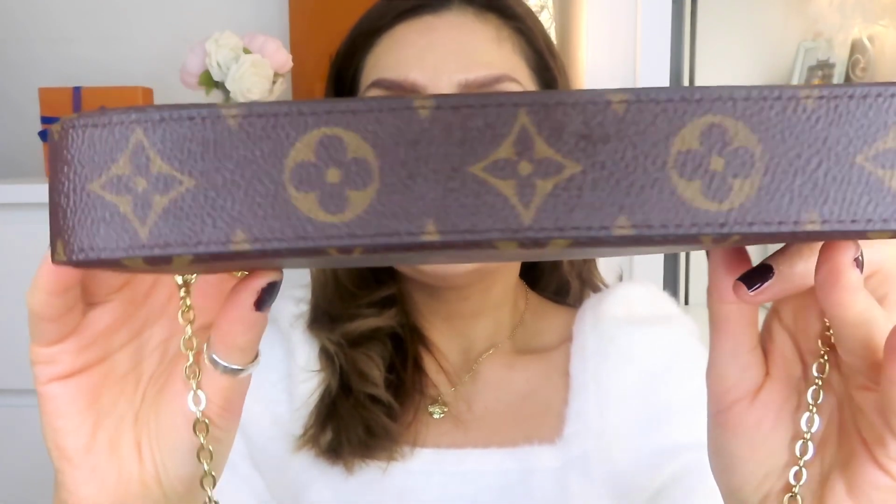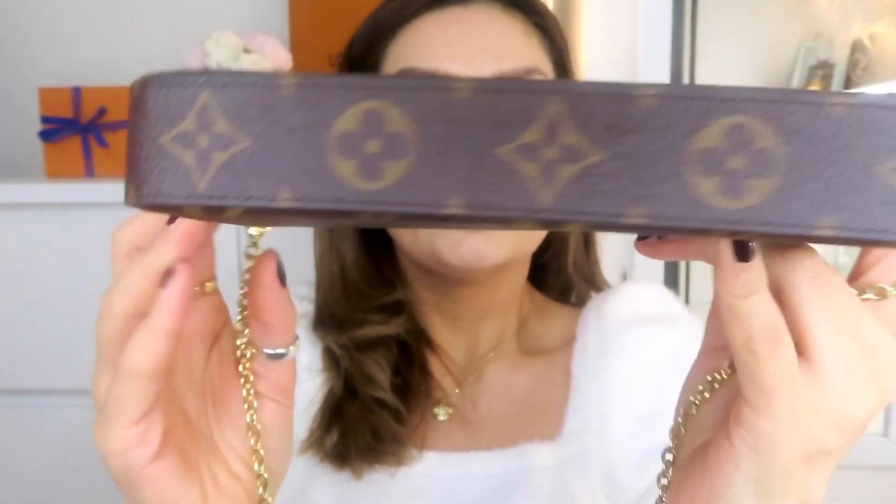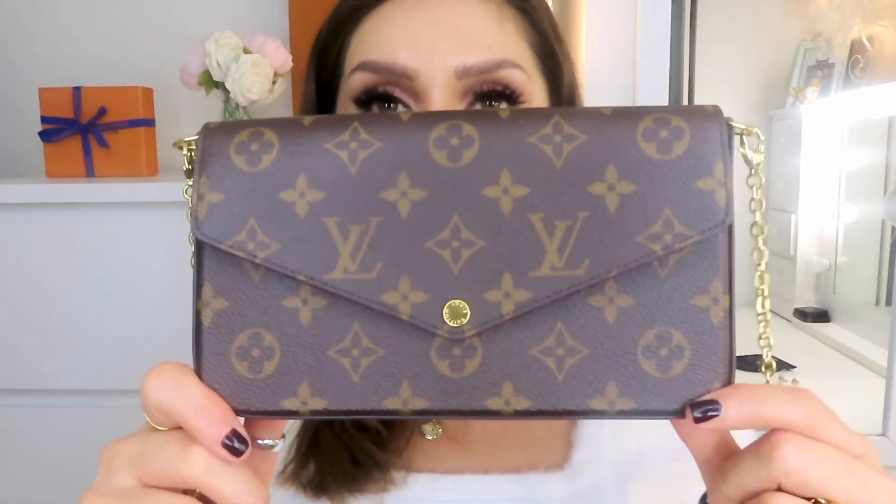Even the lady said to me, because I was asking her a question about the strap, when the other strap will be in stock, because I needed it for this, she said, you're very lucky that you were able to get a hold of this because a lot of people have been asking about this. So I do feel grateful and I love it and I think it will make a beautiful addition to my collection of mini bags. And yeah, I thought I'd share it with you guys.